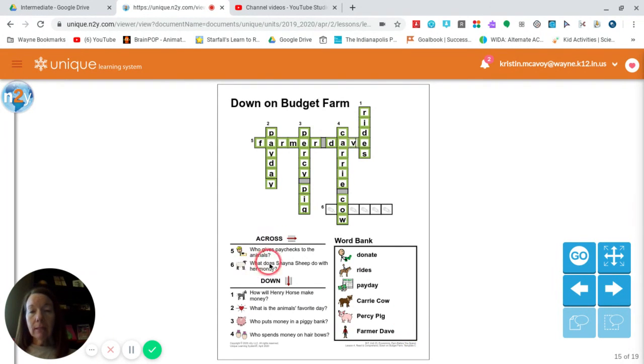And the last one. What does Shayna Sheep do with her money? There's only one answer left if you've been crossing off. Donate. So we go to 6 across and we put a D in the first box, an N, an A, a T, and an E.